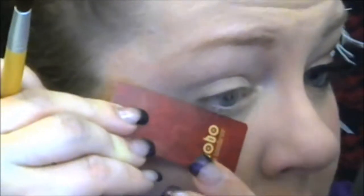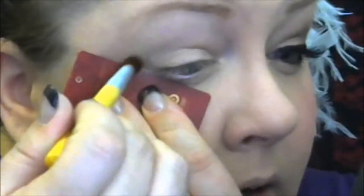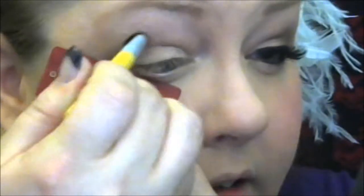It's going to serve as my crease transition color. I'm still using my little price tag as my stencil for my outer corner. Going underneath my lash line and then up to the outer V. I'm going to start by just popping it in that outer edge right there, and slowly work it inward and up into the crease. Again, you don't want a lot of this, just serving as a transition color. And now we have that nice hard edge.